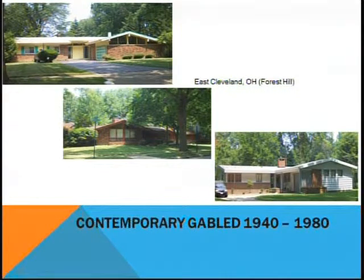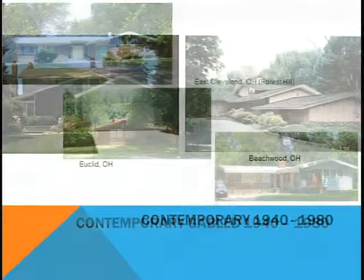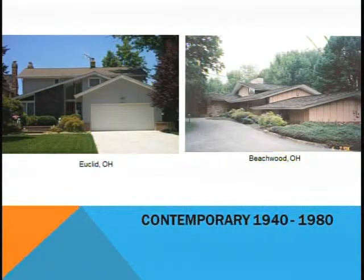The contemporary gabled portion, I think this is also a common mid-century thought. I think somebody said that they were in the Forest Hills neighborhood, so you may recognize some of these houses. Again, influenced by the craftsman and prairie styles. The features include overhanging eaves, often with exposed roof beams. Heavy piers supported the gables as well. Both subtypes are generally one story, though we often find two stories as well.